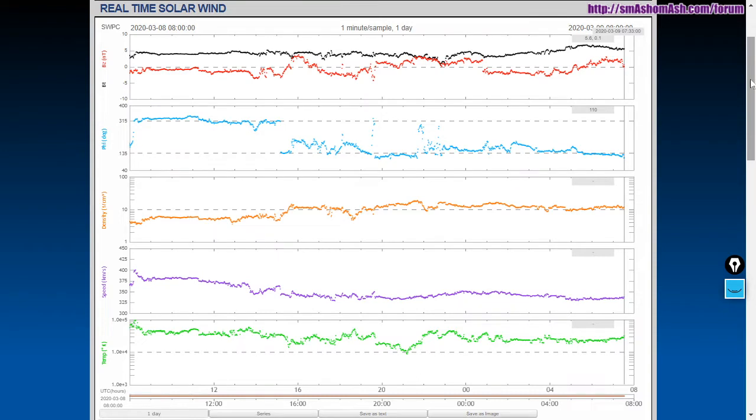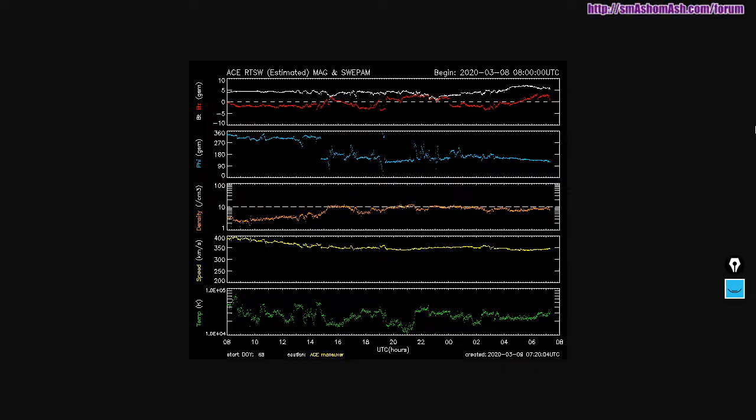for your convenience. Next, we'll look at real-time solar wind, which is showing a phi angle of 110 degrees. Solar wind density remains a little bit elevated here at 11.88 protons per cubic centimeter. And the solar wind speed, pretty low here at 335 kilometers a second. There's the data from ACE, and here's the latest update.